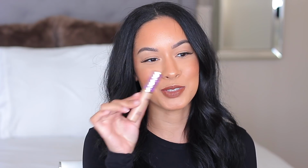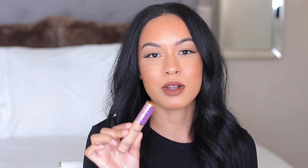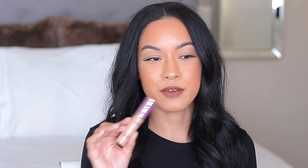For concealers, I have a few here as well. First one I'm going to talk about is the Tarte Shape Tape Concealer. Do I even need to say anything about this concealer? It's been everywhere. It lasts a long time. I haven't had to repurchase this because it's super full coverage, and I haven't ran out because I just do one and it covers everything. You can use it for highlighting, you can use it for concealing, for contouring, like so many different things.